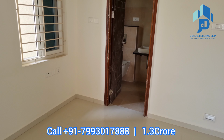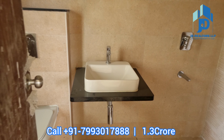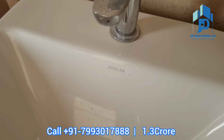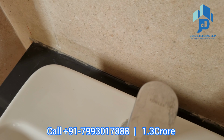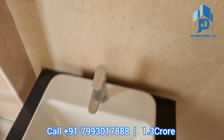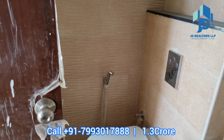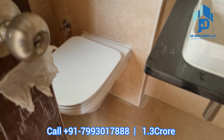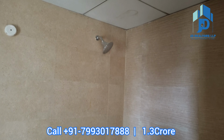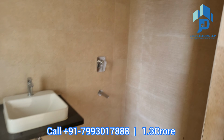This bedroom is with attached toilet. You can see they have used the sanitary ware and fixtures also. Wet and dry area separation is there and full wall tiling is there in washrooms.